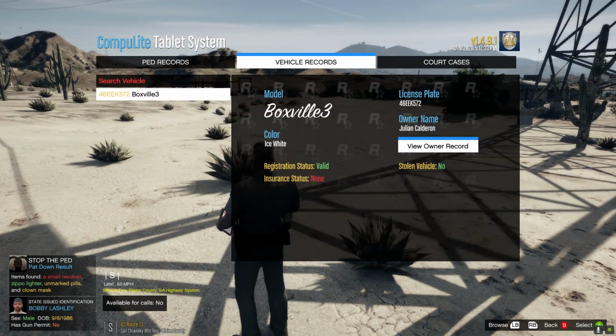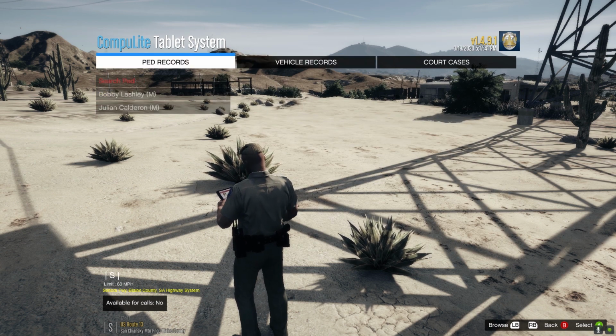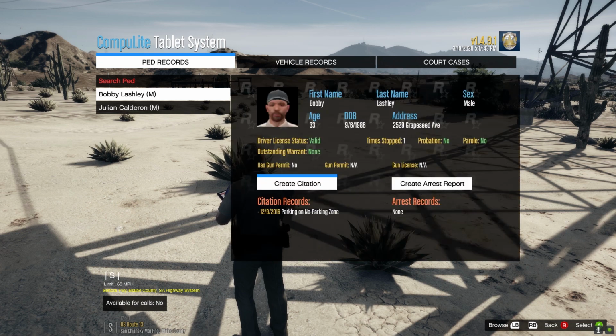So first off, that Boxville truck, no insurance, does not show as stolen yet, but that's just because it hadn't gotten there in time. The actual owner himself, or excuse me, driver I should say, is Mr. Bobby Lashley. He does not have a gun permit, so that handgun as well as shotgun is illegal. So we've got some serious charges here to write up.